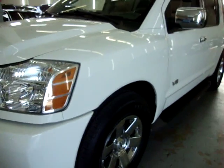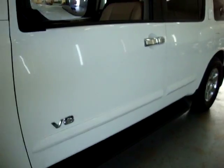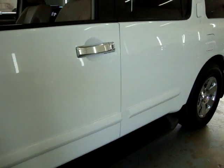All right, so let's go around nice and slow here at this level so you can see that there's no damage on the vehicle, or scratches or dents.